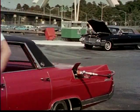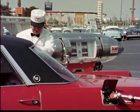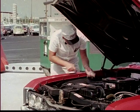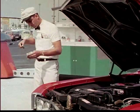Some, your own customers. Some, the same motorists who pass your station every day. When they get home, they remember the name Sinclair. They remember the fast, courteous service. The idea is to get them to stop in at your station for more of the same.